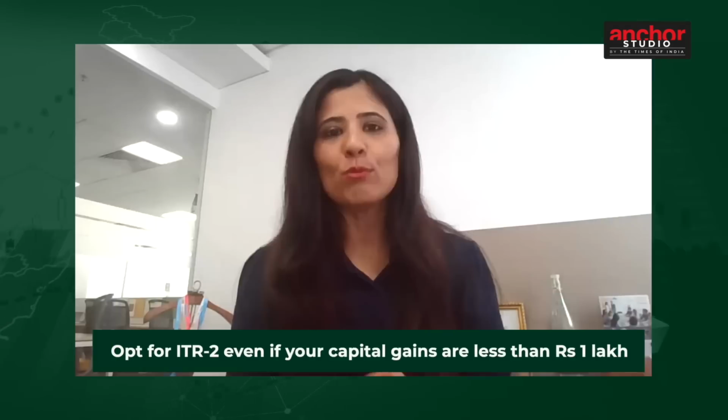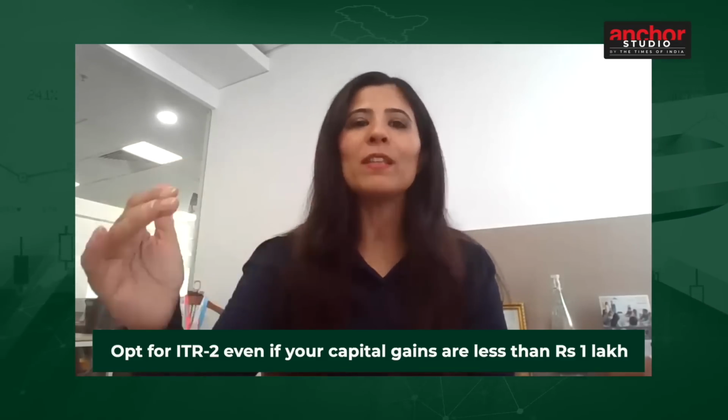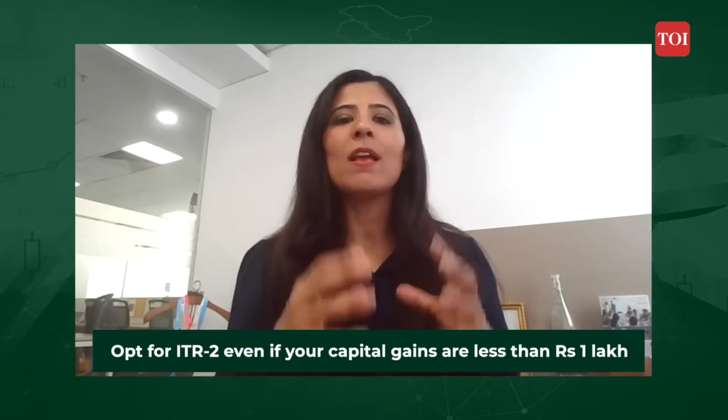But even if my capital gains are less than 1 lakh rupees, I should still file ITR-2? Very good question, Smriti, because a lot of people would think no income from capital gains, so ITR-1. No, it is ITR-2, because all of these are specific exemptions given. So you have to report them and then get the exemption, and therefore it is ITR-2. So the character of income is what's important. Whether you have exempt capital gains or a little amount of capital gains, you still have to do ITR-2.